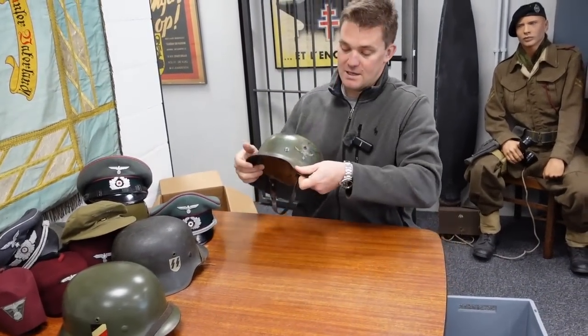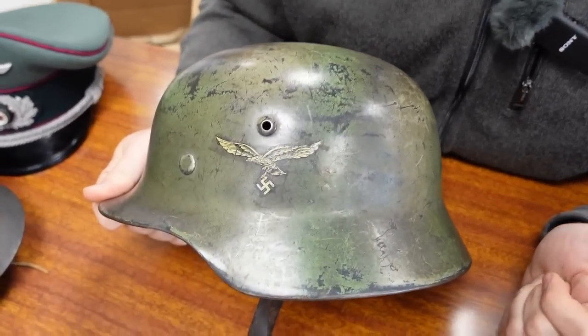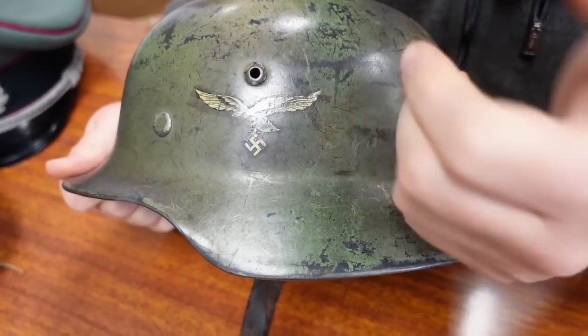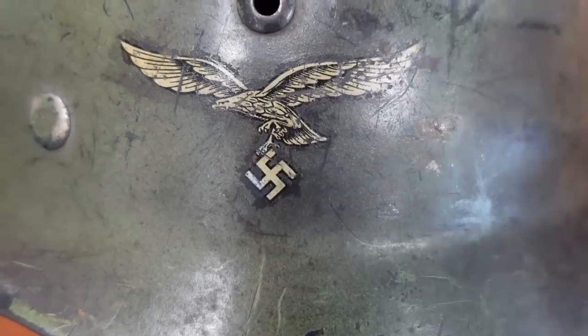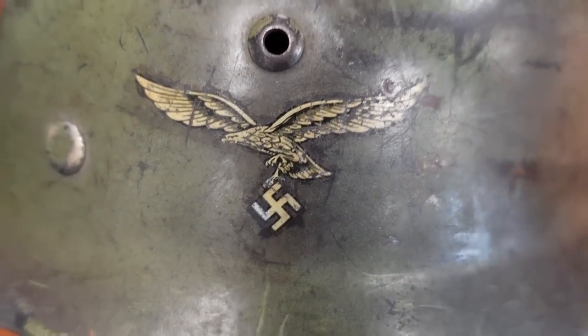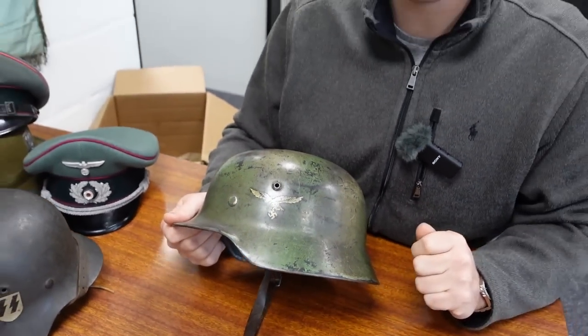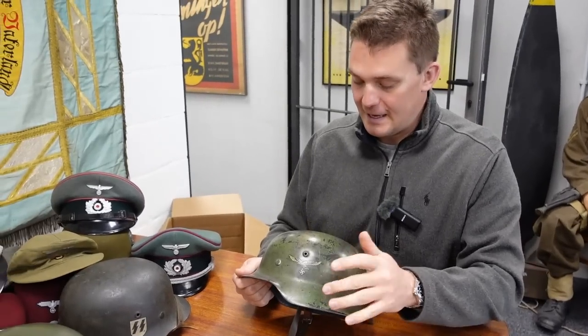Here's a super nice Normandy pattern Luftwaffe helmet, double decal M35. The decal was left open during the camouflage process, so they must have taped it and then sprayed over in three-toned colors. These tan, brown and green colors we call Normandy pattern, because many of these helmets were actually found by veterans in Normandy, and that's why collectors call it a Normandy helmet.